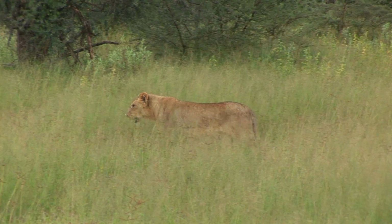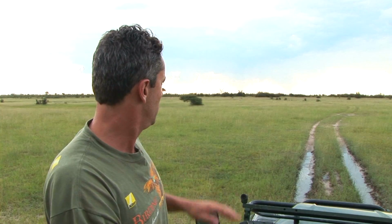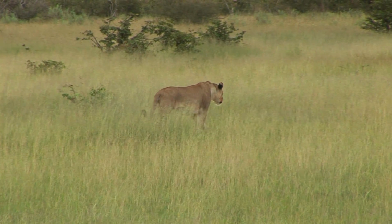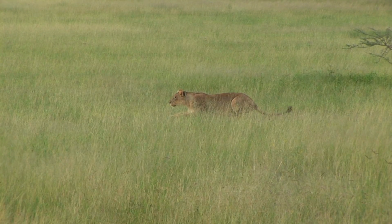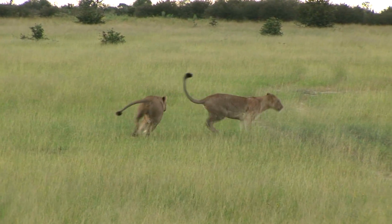Lions. We've got 2 lionesses and 2 cubs hunting here on the open grasslands. There's a lioness right down at the back there, and there's another one coming across here. There's wildebeest alarm calling here. These lions are on the hunt. You can see how the youngsters and the lionesses are playing. Lions often do this before they go hunting.